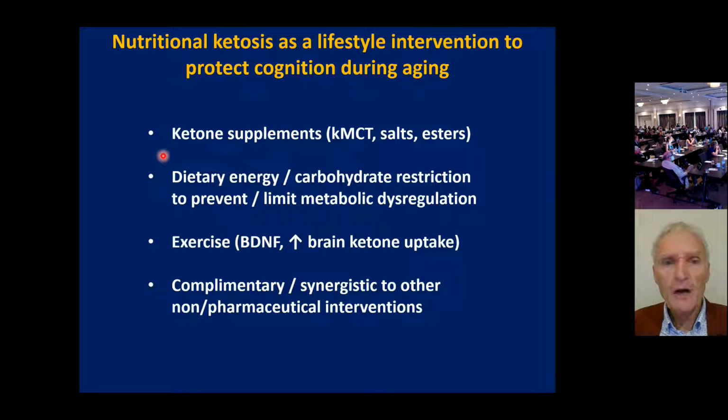I think the ketone supplements are a contribution. I think we can also improve some of the issues associated with metabolic dysregulation by some carbohydrate restriction. I'm going to show you on the next slide that this is an approach that I think can be beneficial. It's also complementary with exercise, which is improving brain-derived neurotrophic factor and is also improving ketone uptake. So these are complementary, and there may be other non-pharmacological or pharmacological interventions of which ketones can contribute to improving brain energy status and hopefully slowing down the progression of this disease.